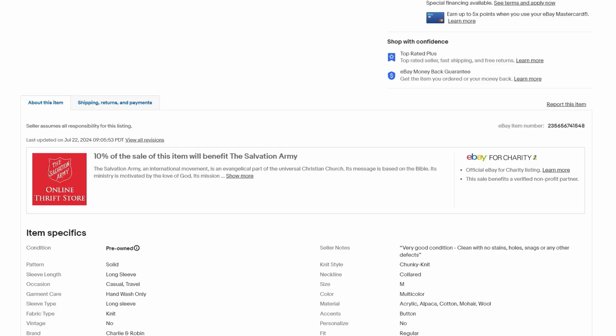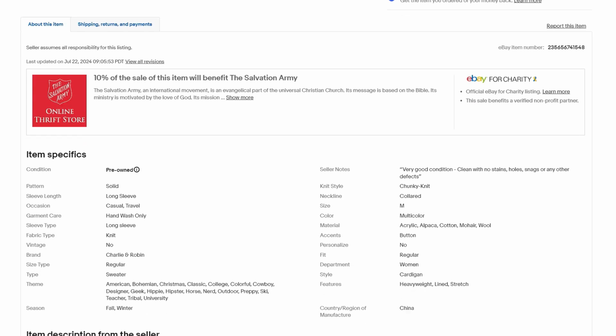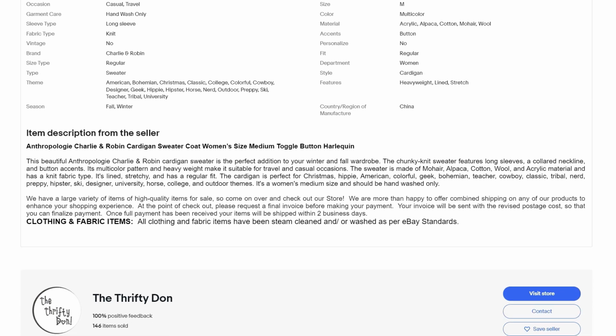If anyone has any experience, let me know. That's something I've not messed with. I would love to know some hard data of how donating to charity as part of the sale increases sales. Looks like some good description here.